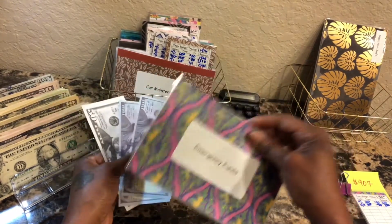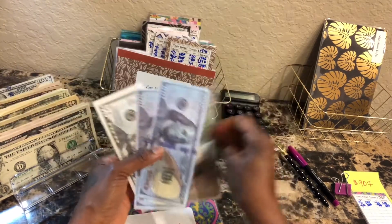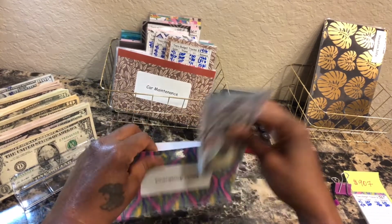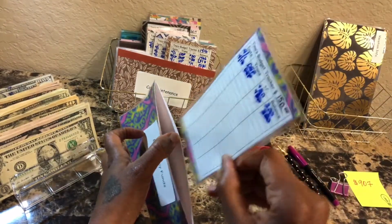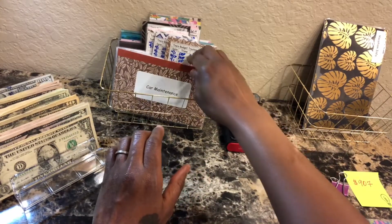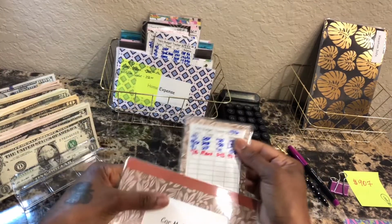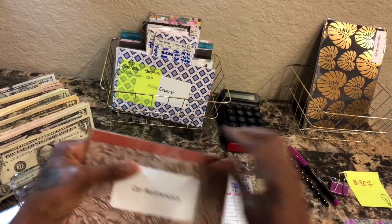So emergency funds will be receiving $50. So that's $100, $200, $250, $300. $300 in emergency fund. Car maintenance will get $100. My ending balance for car maintenance is $987.